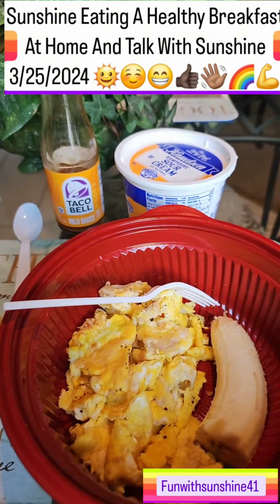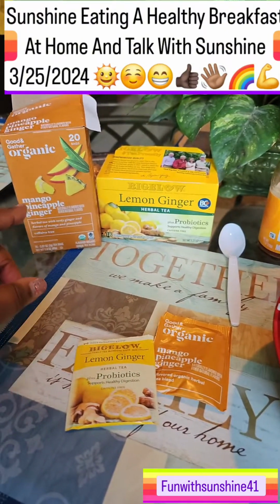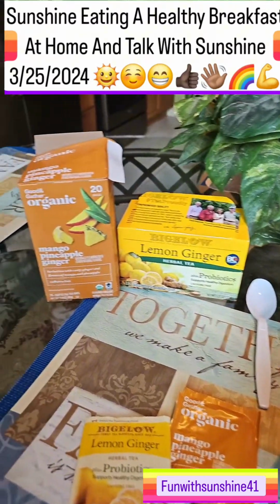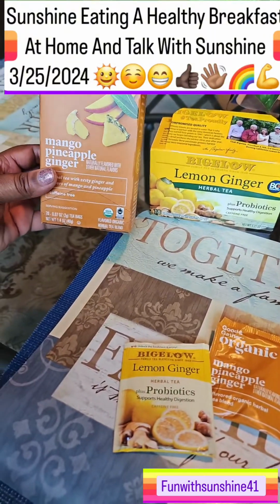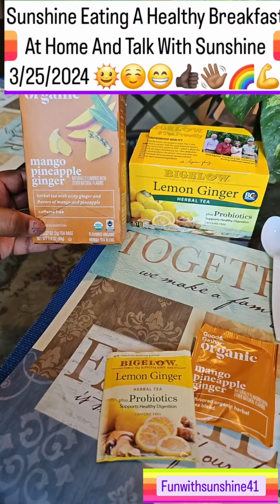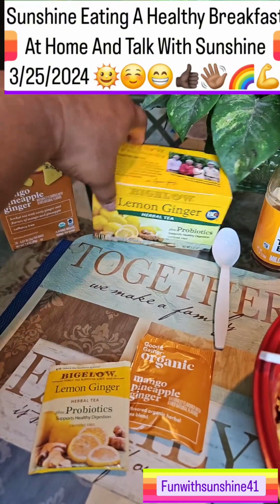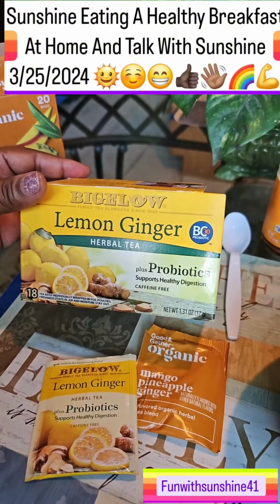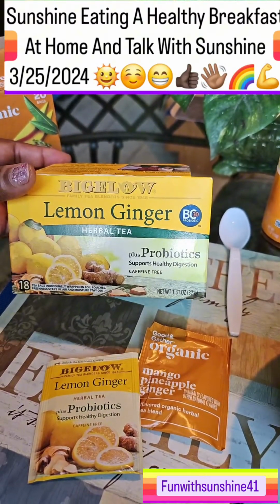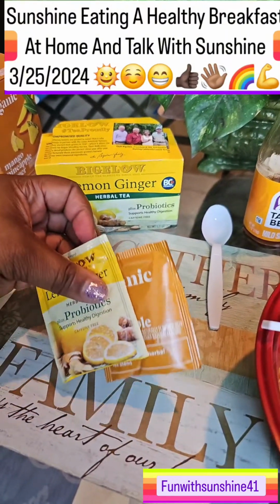So this is my breakfast, and these are the two. Get this out the way. That's my phone case. So I'm gonna be mixing, like I said, this one. It's organic, caffeine-free tea, mango, pineapple, and ginger. Then I'm gonna mix the lemon and ginger herbal tea. Plus, it has probiotics in it and it's caffeine free. I'm gonna mix them two together in my tea and drink my tea.